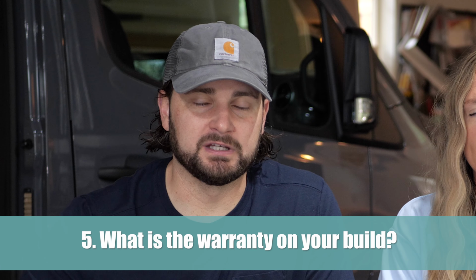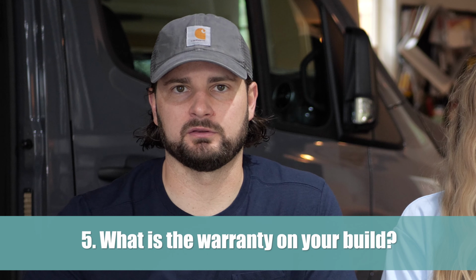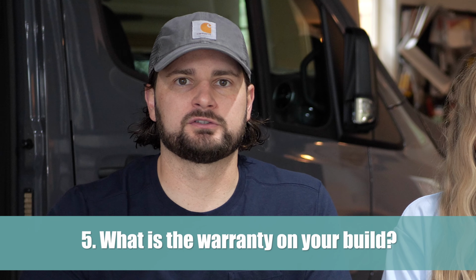Number 5 is a warranty. Make sure that you find out from your builder what warranty they provide with their build, and every builder is going to be different. One of the challenges you're going to run into is your builder might be on the other side of the country from you. So realistically, even if they are offering a great warranty, you have to be willing to go to them in order to make sure that the things they're offering as a warranty can actually be taken care of.